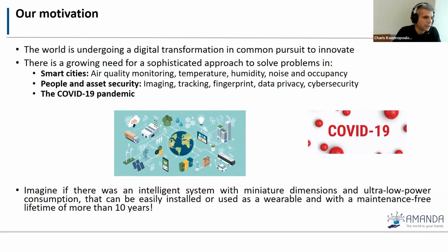For example, in the area of smart cities, for air quality monitoring, for temperature monitoring, for humidity, for noise and occupancy detection. For people and asset security, for example, for imaging, for tracking, for data privacy or cybersecurity, and also for ways to mitigate the different effects of the COVID-19 pandemic.